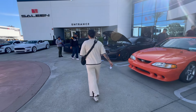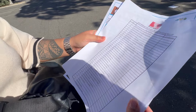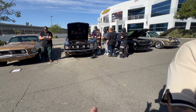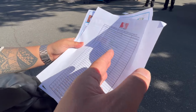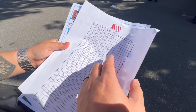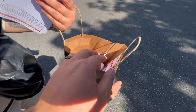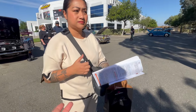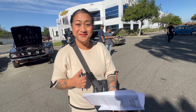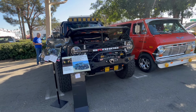We're on our way to register. So we have our registration form, and these are our voting sheets right here, and these are the flyers and some goodie bags. To place here, guys, you have to manually vote. Yeah, they're going to do a hand count. All right, let's vote.